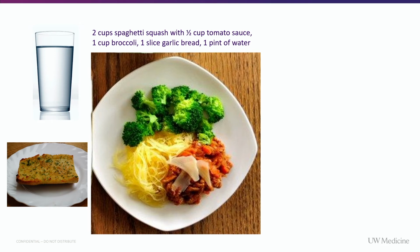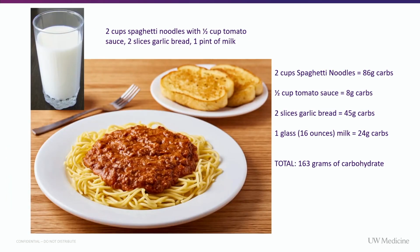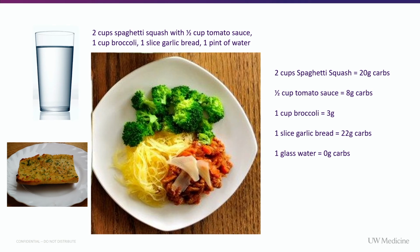So take a minute to think about how many carbohydrates this might contain. And some of you may have some good guesses. Here's the breakdown. 2 cups of the spaghetti squash is 20 grams of carbs. And remember, our spaghetti here was 86. So that's a huge difference.